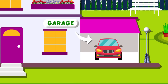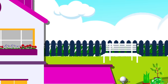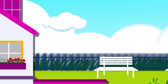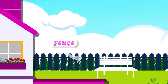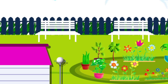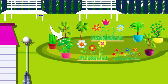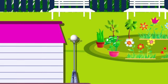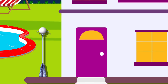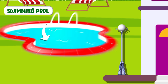Garage. Garage. Fence. Fence. Garden. Garden. Swimming pool.